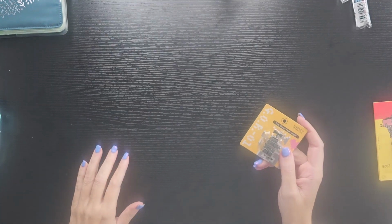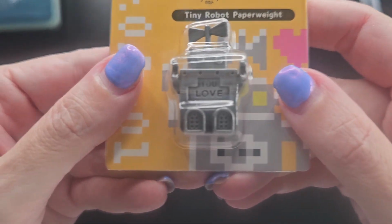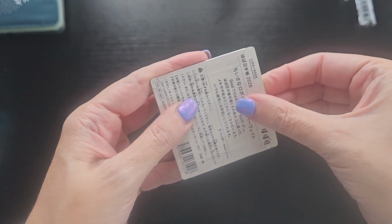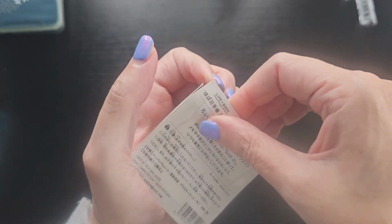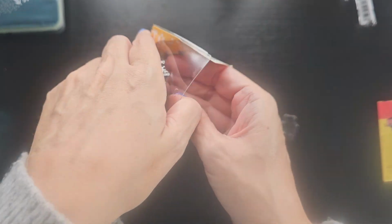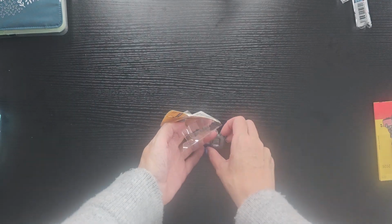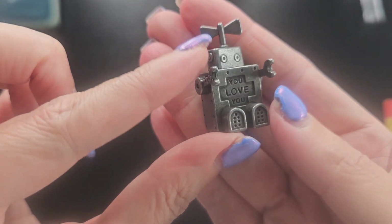Let me get a better view under here for you. So there he is, the little robot. They say he's a paperweight. I don't know if in this day and age we need paperweights anymore. I don't ever find myself working anywhere in gale force winds, but there we go. So he's much more of a little metal figure. Oh, it's tough to get out. Oh, there we go. There is quite a little bit of weight to him, so it would suffice as a paperweight.